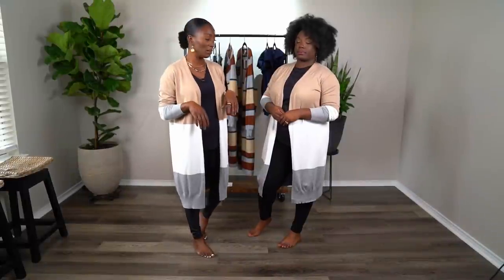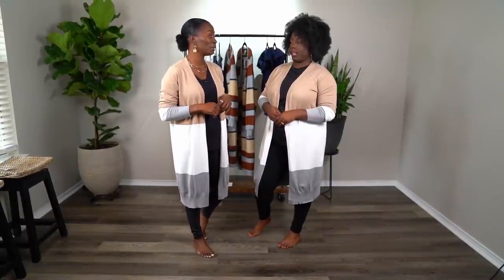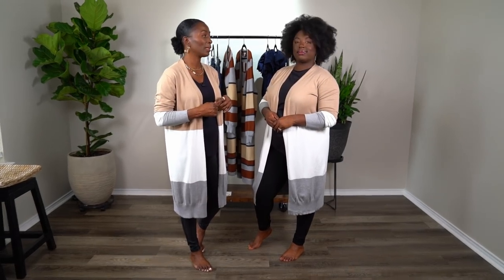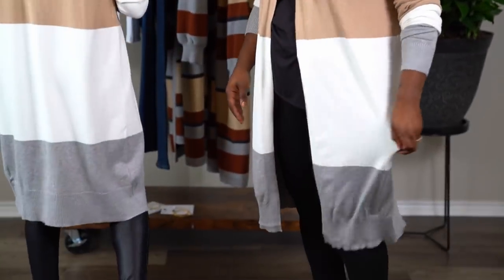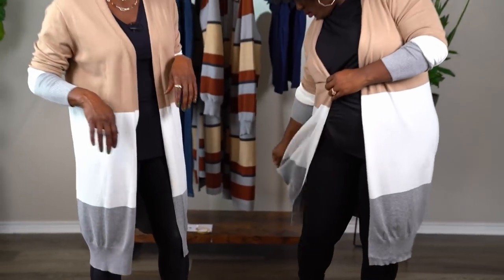So this is the next look. I think I like this cardigan better than I like the Kohl's cardigan. I like the other one better. You do? And you're going to just disagree with me on camera like that. Mm-hmm. See if you get invited back. Okay. I think I like this one better. This is the Amazon cardigan. This is really cute. I see why it got so many 4 and 5 star reviews. I'm going to go and see if they have it in a different color.